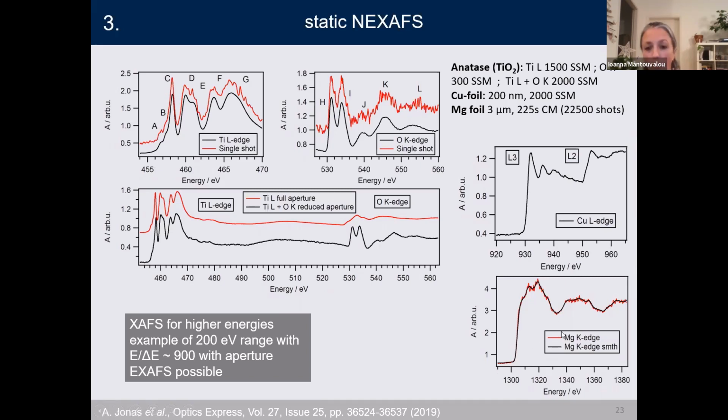is the only smooth curve I show today. All the others are just the real measurement, but at the magnesium K edge we are really counting the photons. So we can go to quite high energies for a soft X-ray source and NEXAFS system with a resolving power of about 900. And if you look at this, in principle, EXAFS is also possible with this setup if it's interesting for anybody.